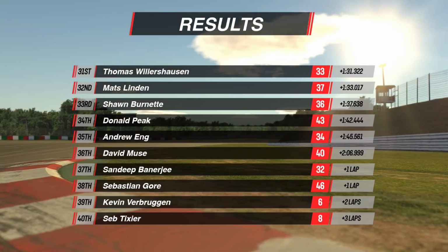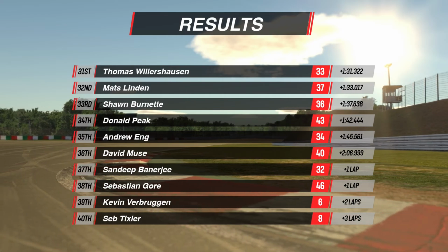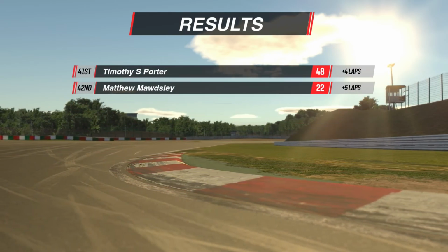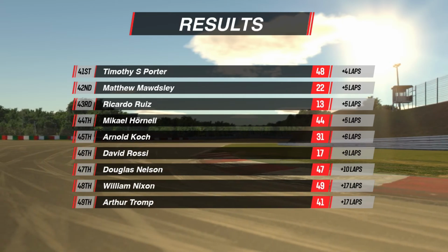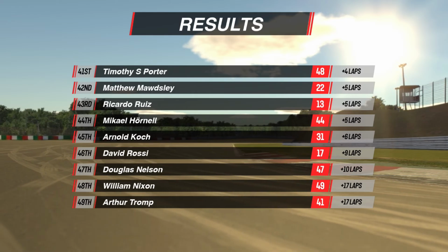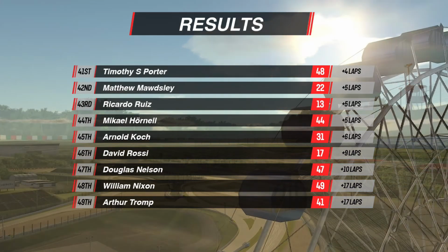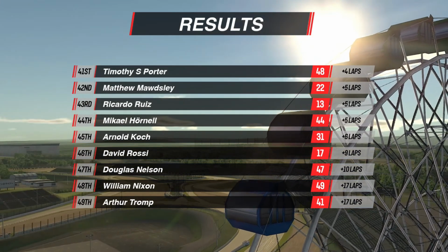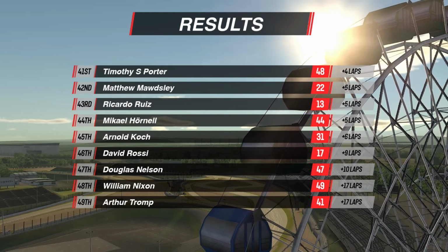That includes Banerjee, Gore, Verbruggen, Tixier back here in 40th. And then from there on down, almost all DNFs except Ruiz and Hornell, who got the cars back on track to finish up the race. None of the others got to see the checkered flag. A huge field, and honestly, only a small amount of DNFs comparatively on that one. So I don't think we can be too disappointed.